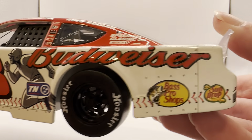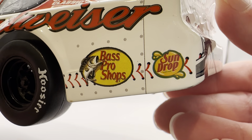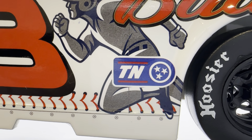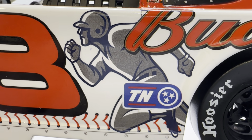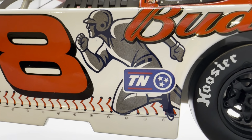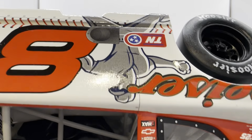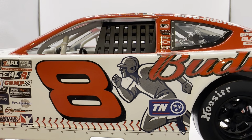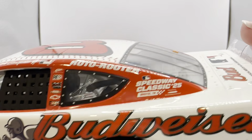Down the side, you got Budweiser. You got Bass Pro Shops and Sundrop down there. Front of the rear wheel, you have Tennessee. I think that's Tennessee. I assume that's a baseball logo or something? It is reversed on either side. This one's a blue logo, and on this side it's a red logo for some reason. Anyways, you got the baseball player running on this side, just like the original.